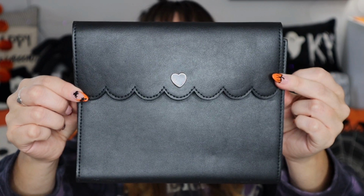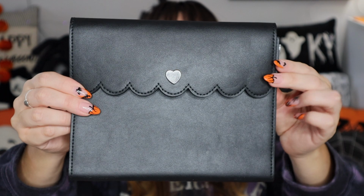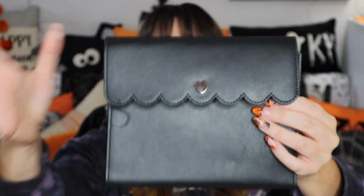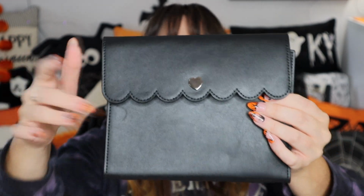So here's the large album. As you can see, it's the same color, black, and it also has the scalloped edges. It's the same, but just a bigger size because there are so many more stickers that you can fit in here. It has more pages. I leave them on my desk, and when I'm getting ready to plan for the week, I'll grab them, get what I need out of them, and put them away instead of having to dig through drawers to see what kind of stickers I'm going to use, and it just cuts down on time, which I really appreciate.